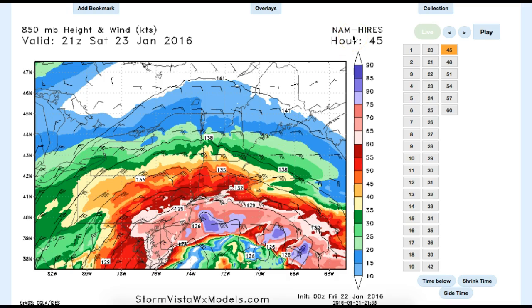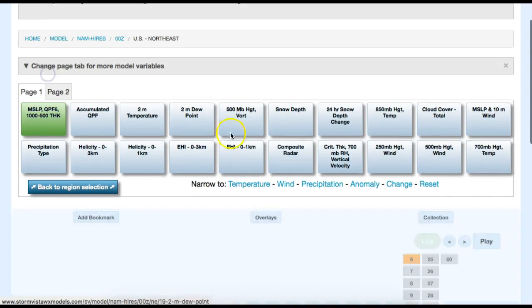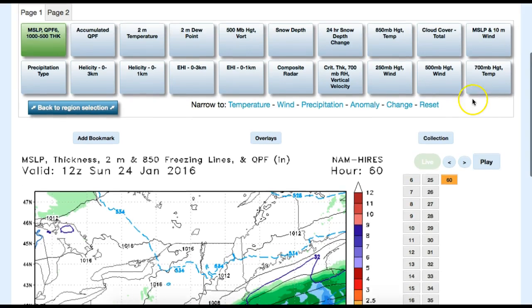So when I'm taking a look at all these factors, I'm taking a look at the fact, and let me pull up 500 millibars here and show you a very important feature with this storm. Let me see here, where is it?